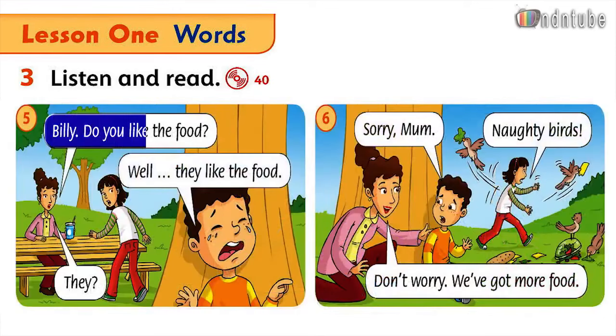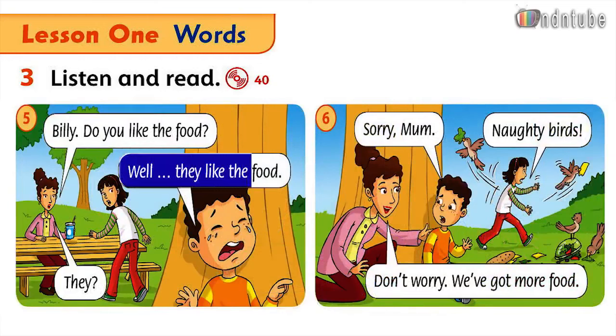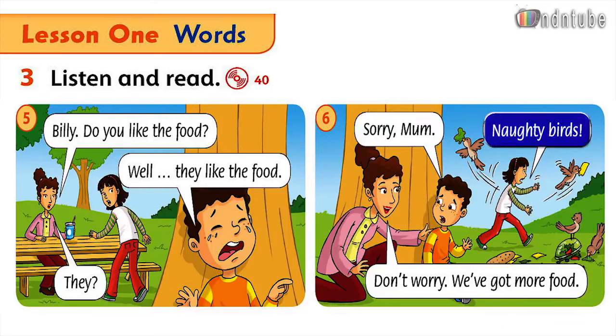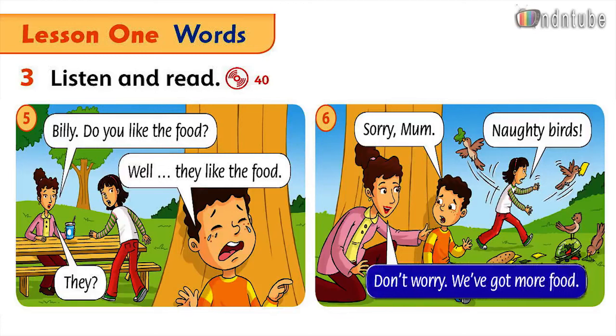Billy, do you like the food? Well, they like the food. They? Sorry, Mum. Naughty birds. Don't worry. We've got more food.